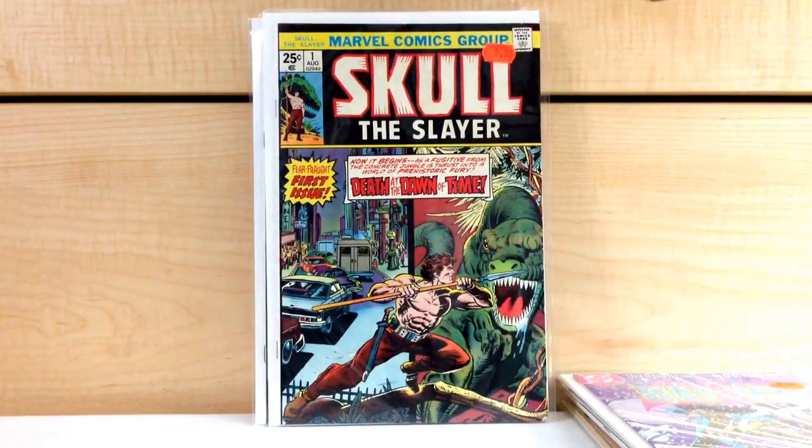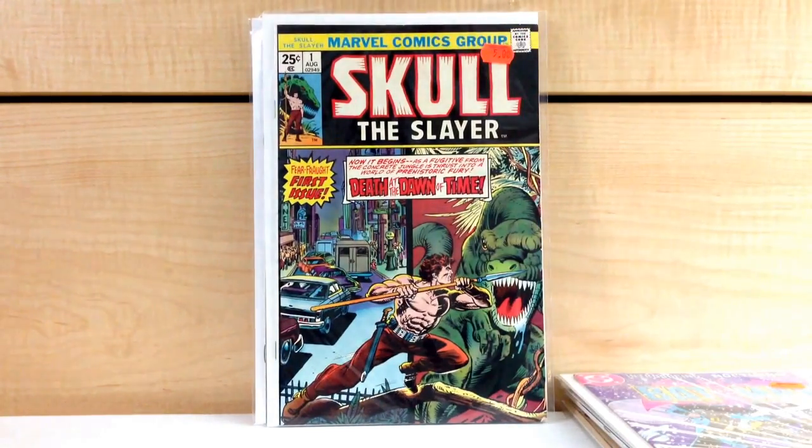We got to keep moving because we have so many books to go. And I'm really long-winded, like I've said previously in other videos. Skull the Slayer, number one. I picked up so many books from this one. Actually, all these books that you're pretty much seeing, with the exception of maybe the first four, I picked all up from the same shop.